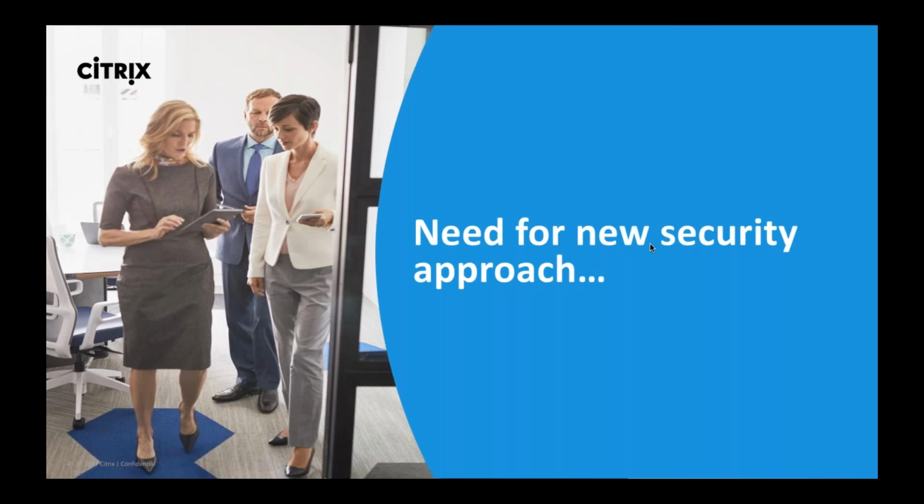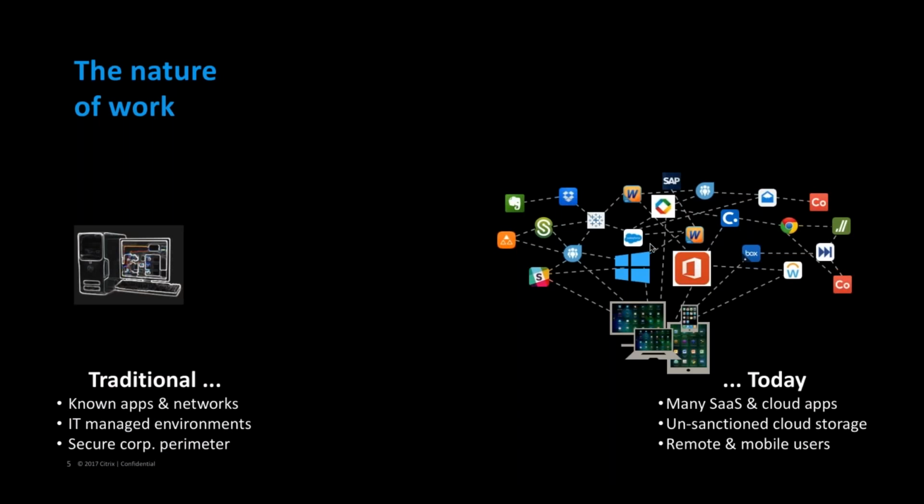Let's see why we are in need of a new security approach. Let's see how the nature of work has really evolved, and the need for change in the IT security approach. The role and world of IT and networking professionals used to be very clearly defined earlier in the traditional space. All the applications were well known. You had a known network with a well-defined border, and your DMZ was protecting your data center, and you knew what was flowing in and out of it, and it was very predictable. In a nutshell, everything had well understood boundaries and there was a comfortable level of control.